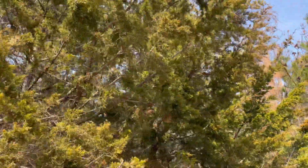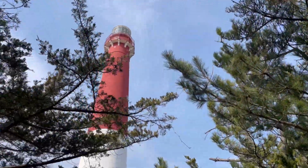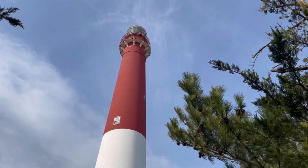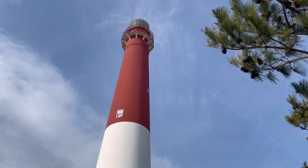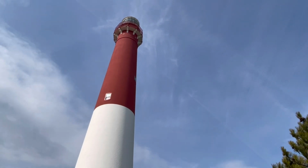I came here in the beginning of March, so it was a little bit less crowded than usual. I feel that springtime on a weekend, when the lighthouse is open and you could go inside, is probably the best time to do so, because you could see so much more when you go inside this thing.